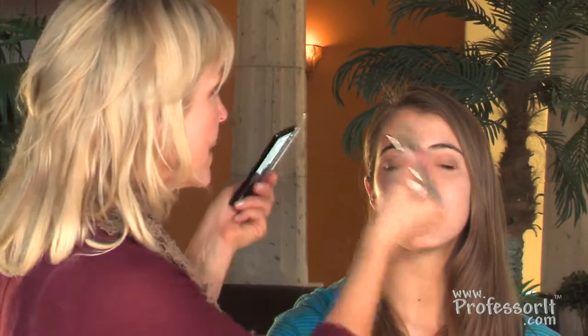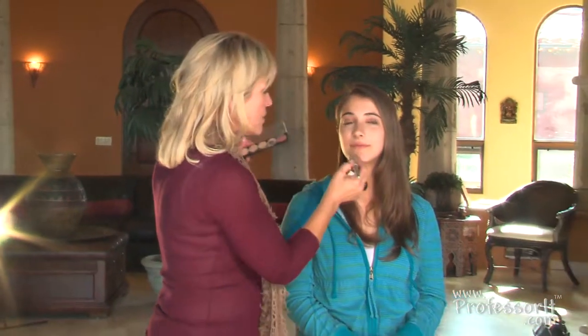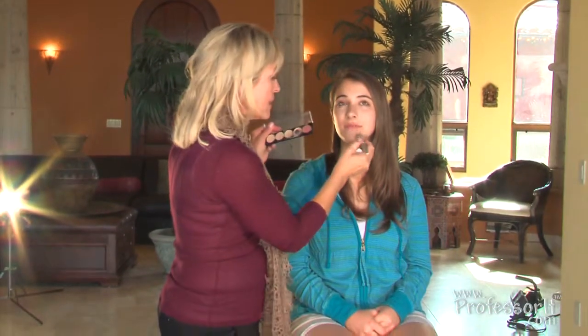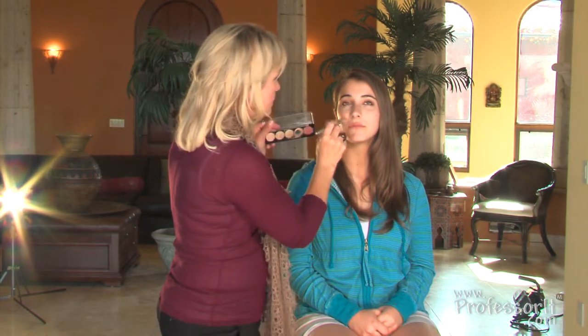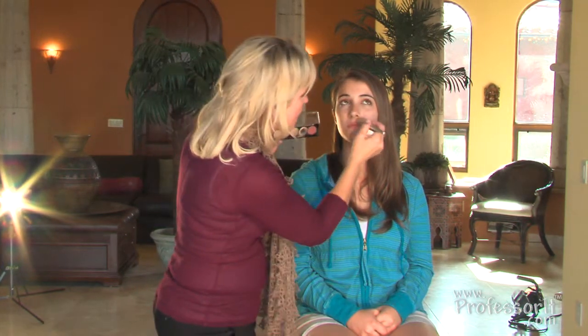And then if you basically look at your face, make the darker areas go a little lighter so we can really focus just on her eyes and her lips, her best features. So underneath the chin, it's always typically a little dark down there. We're going to brighten that up a little bit, go around her mouth a little bit. And then you can use a little makeup sponge just to make sure it's all perfectly blended.